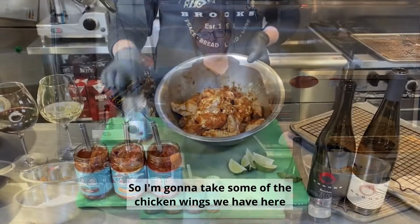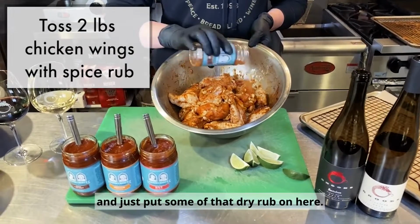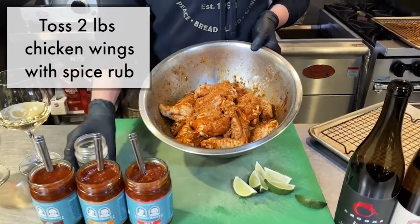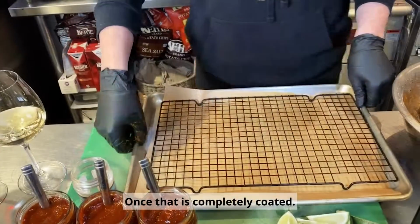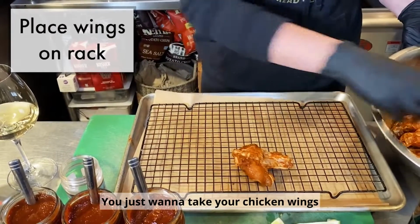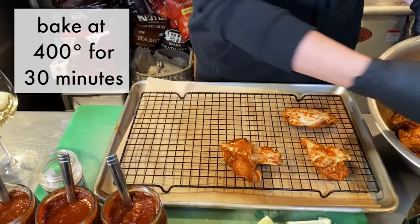the webinar. So I'm going to take some of the chicken wings we have here and just put some of that dry rub on here. And we're just going to really coat those really well. Once that is completely coated, you just want to take your chicken wings, put them down on a wired rack.